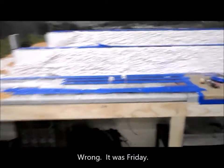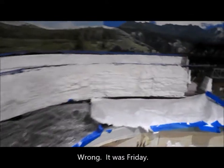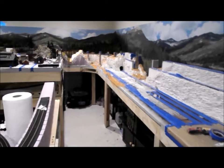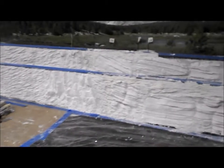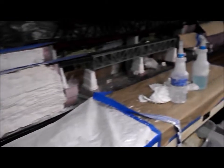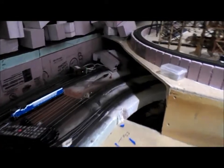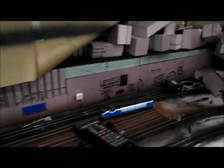It's now Saturday morning. I put in 15 hours yesterday and I got a lot done all the way down to the bridge. Let me just pan around the area that I'm working on, from that corner of the room all the way down this wall, around the corner, and then I was hoping to get to this corner here where the tunnels go in. Total distance of about 40 feet.